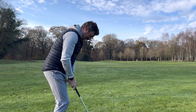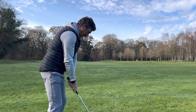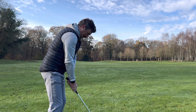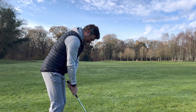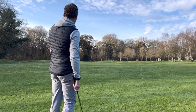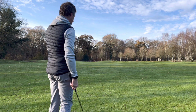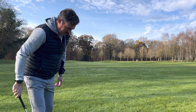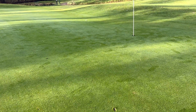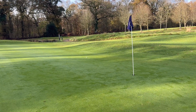We've just taken a little 56-degree chip, really. Back foot it. All about ball first in this. Has to be ball first. Just a touch long. A little bit skinny. Nothing too bad. Landed there. Skipped forward a lot further than I wanted, obviously, because it came in a bit thin.